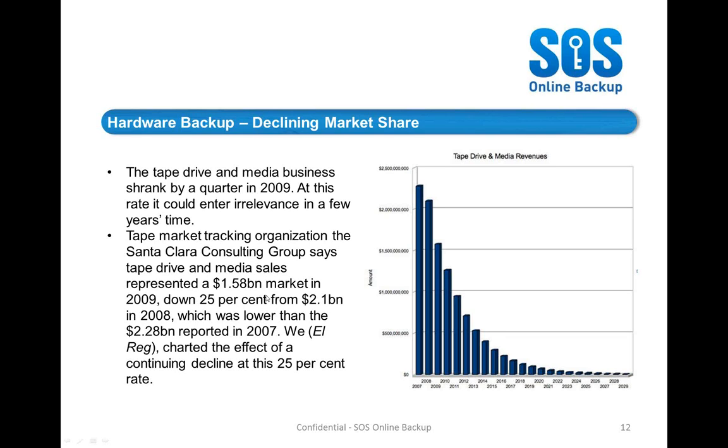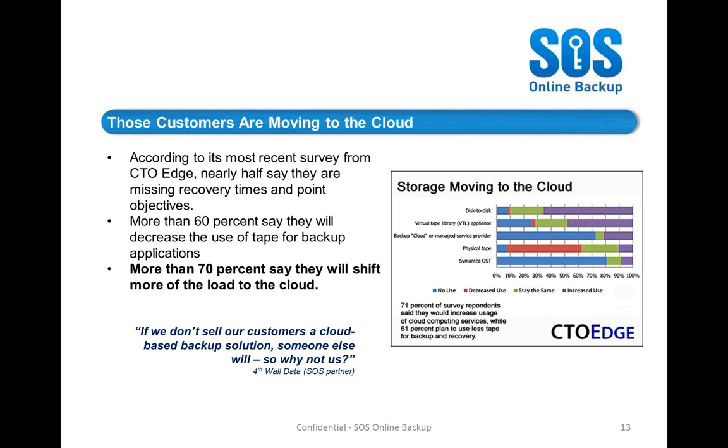For example, tape backup sales have really started collapsing. They've shrunk from 2.3 billion to 1.5 billion over the last 2 years. If that trend continues, we're going to see tape receding into being a legacy technology. So where's that business going? It's moving to the cloud. A recent survey by CTO Edge magazine found that more than 70% of CTOs surveyed intend to move all or part of their backup load to the cloud in the next 5 years.